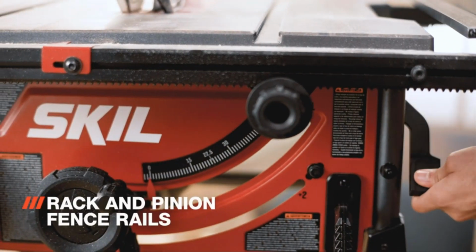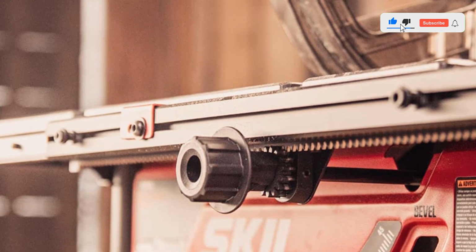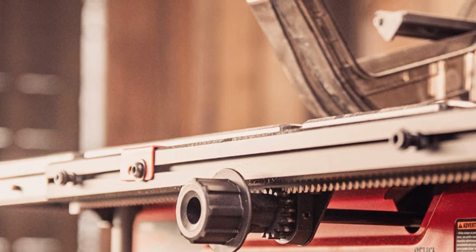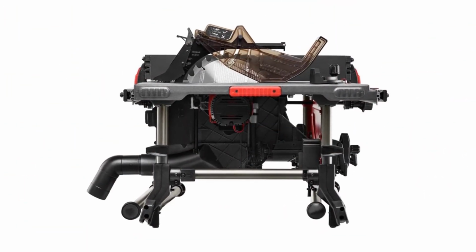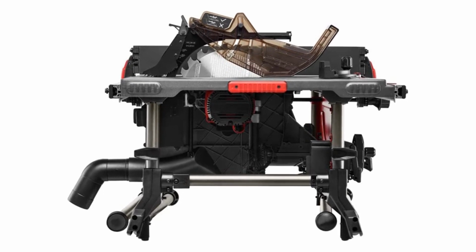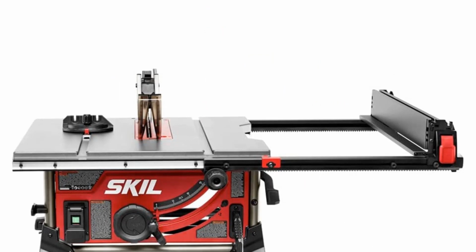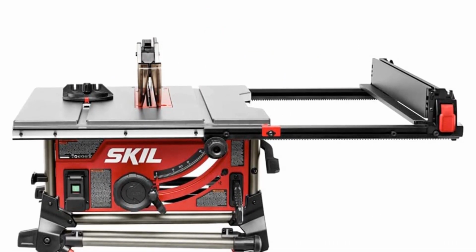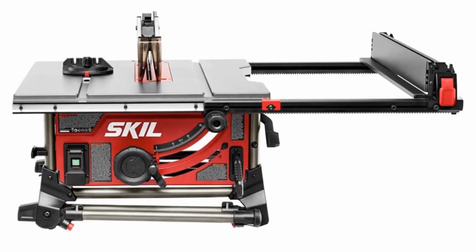Apart from being highly sharp, this blade is powered by a 15-amp electric motor that results in a decent performance. You get a cutting height capacity of 4x4 from this blade. A great thing about this SKIL table saw is that it comes with an inbuilt folding stand. As a result, this saw takes comparatively less space for storing in your garage while not in usage. But even then, it offers an ample working space of up to 25.5 inches.